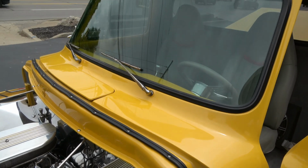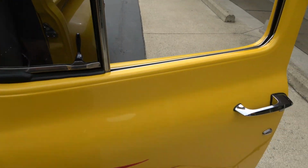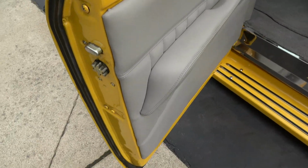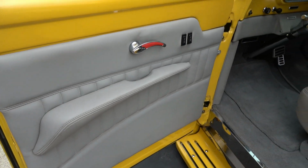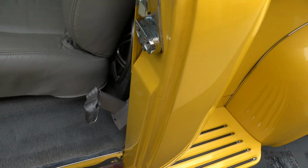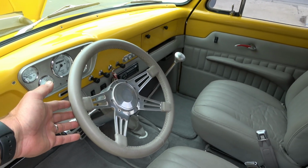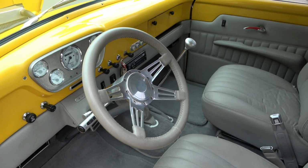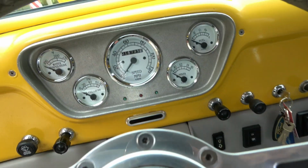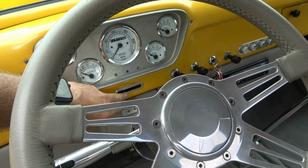Again, air blows cold, electric wipers. It's got the dual chrome mirrors, power windows, new door handles. Again, all custom gray leather in here. It's got the high-back buckets. Tilt column, Lecarra billet steering wheel. Yes, it's got cruise, and yes, it works. Headliner's nice. It's got a VDO gauge cluster on it. 14,795 miles on your odometer. All the dash lights work. The Lokar digital here lights up.